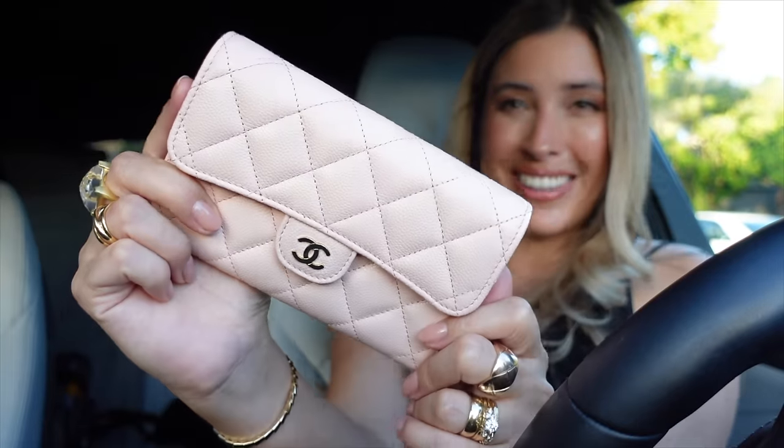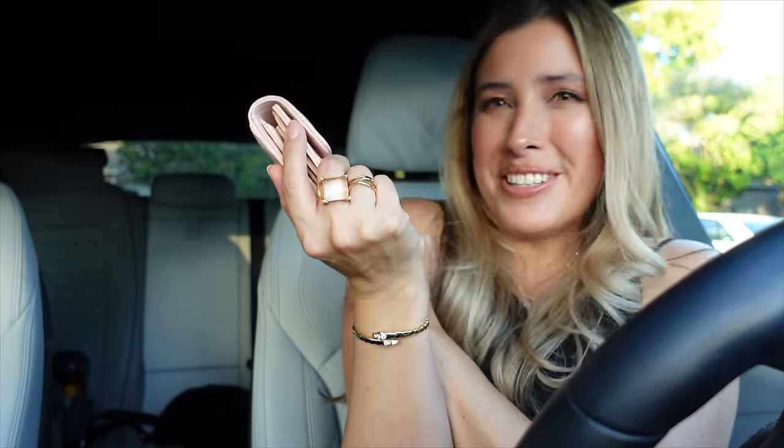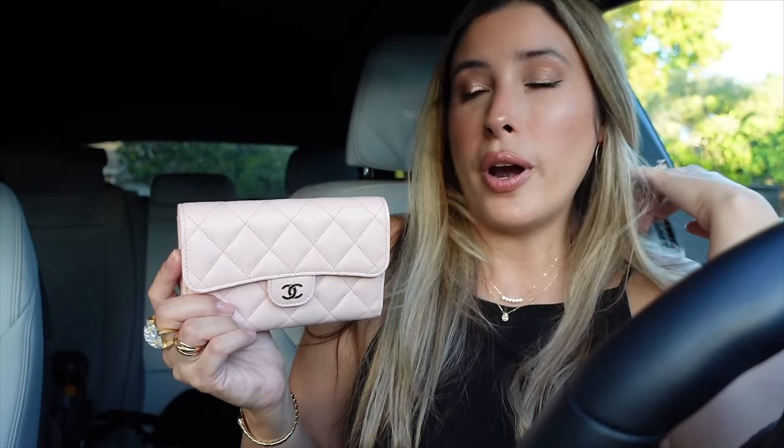Let me know how you like it. I'm gonna get good use out of it. I'm just so happy to have it in my hands. Definitely one of my next purchases is gonna be a wallet. I don't know if I should get that small little card holder or perhaps a key holder. The key holder, I think, will be better for my needs. I don't know. I'm not sure.